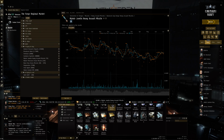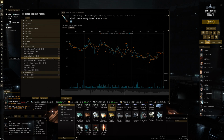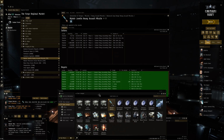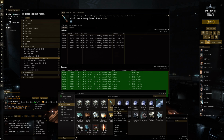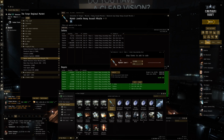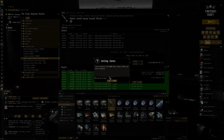Javelin Heavy Assault Missiles. Mjolnir Javelin Heavy Assault Missiles. I bought these for 76 ISK, and look, I can try to sell them for 132, almost double the price. So we're gonna put these guys up here. Let's do sell this item. Let's do 131.90. Give that 3 months time, and yeah, look at that potential trade that I'm making here. It is not so bad.